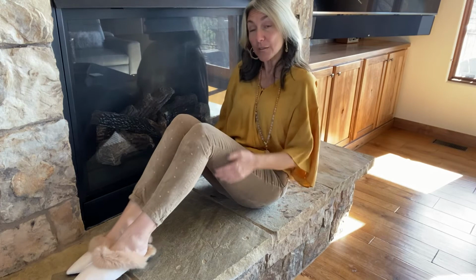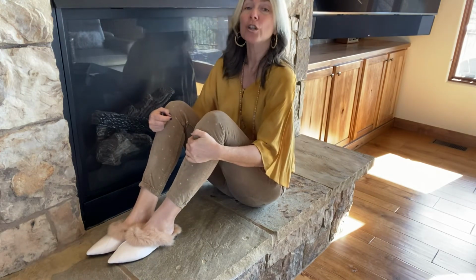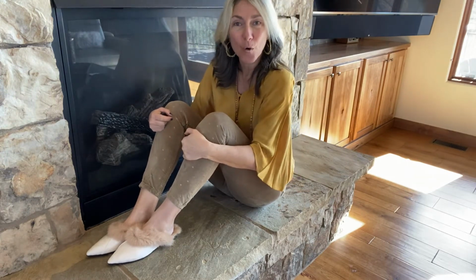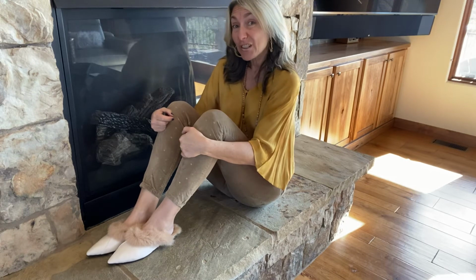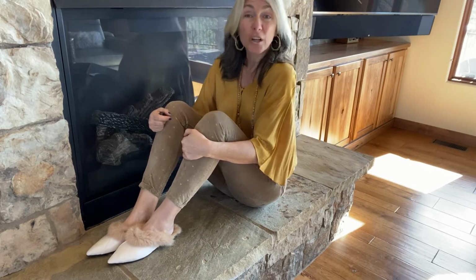I've teamed them with skinny jeans with tiny little print polka dots from Evie's Tree and my Democracy top in kind of a goldish color. With the colors that they are offered in, you can style these crazy cute mules with so many things. Skinny jeans, flare jeans, mini skirts, sweater dresses.